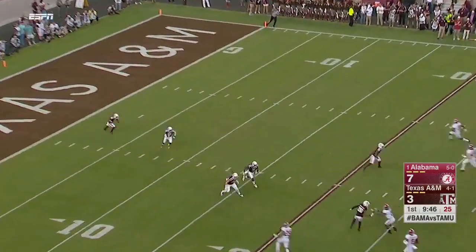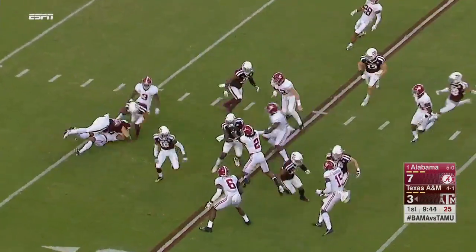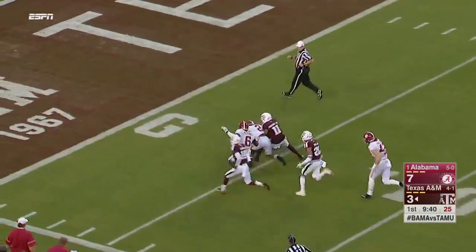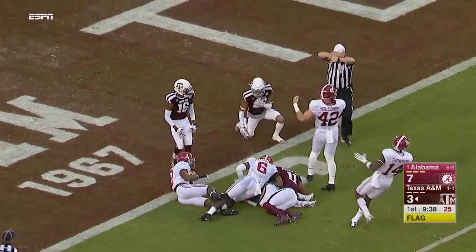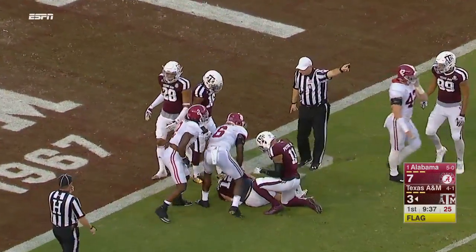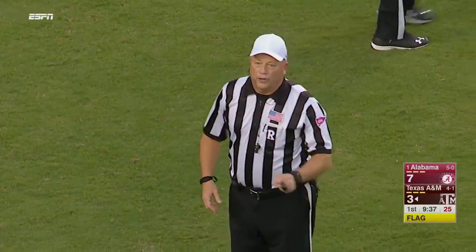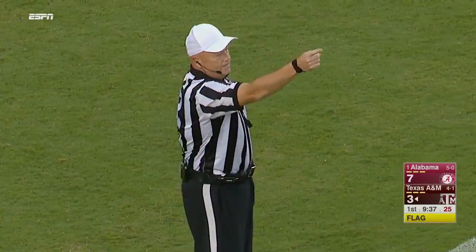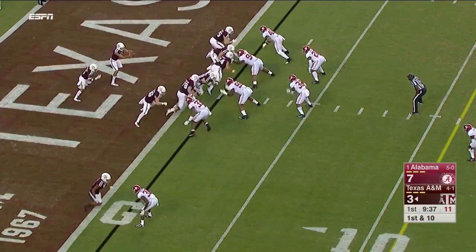Here's the dangerous Christian Kirk. Ball is out. Still bouncing inside the 5. A flag is down as A&M just tries to recover. During the return, holding number 86 of the receiving team. Penalty is half the distance to the goal. First down. Well, so that's not what they come up with. Let's throw the ball down the field yet.